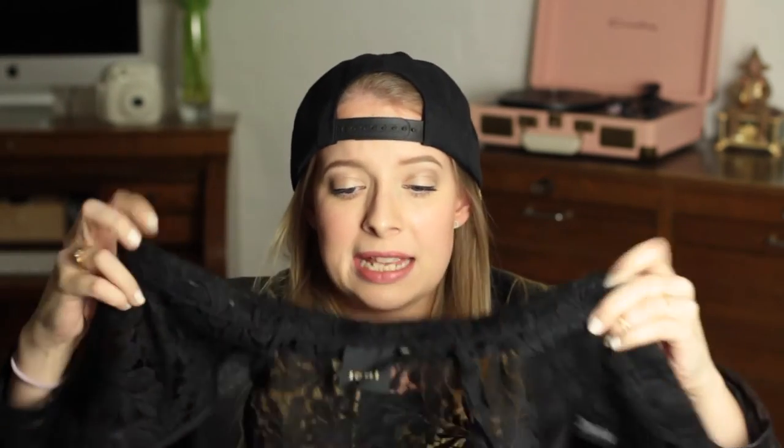Speaking of lace, the week before I went to London, I went out and I bought this collar. It is black, it is lace, and it just goes around your neck like this. And then you button it here at the front. And then you can basically wear it underneath any type of blouse or shirt that you want to wear it under.